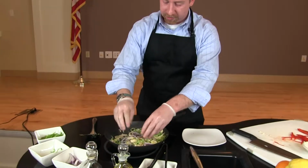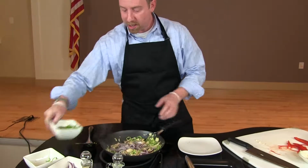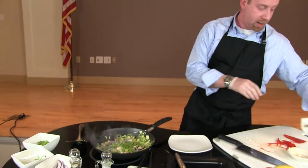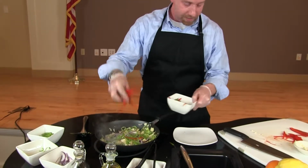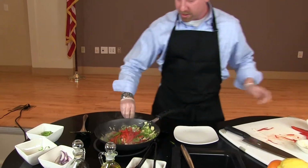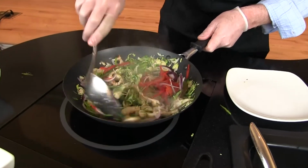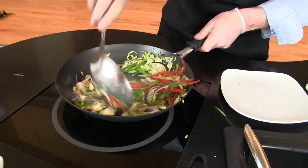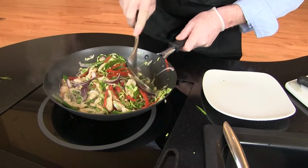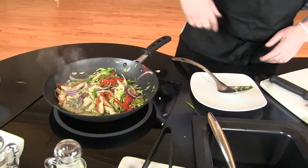We're going to add our onions. A little bit of onions, again julienne. And then finally, our snap peas. And just a little bit of our julienne pepper that we did before. And then we're just going to let that gently saute and cook. Let that relax for a minute.